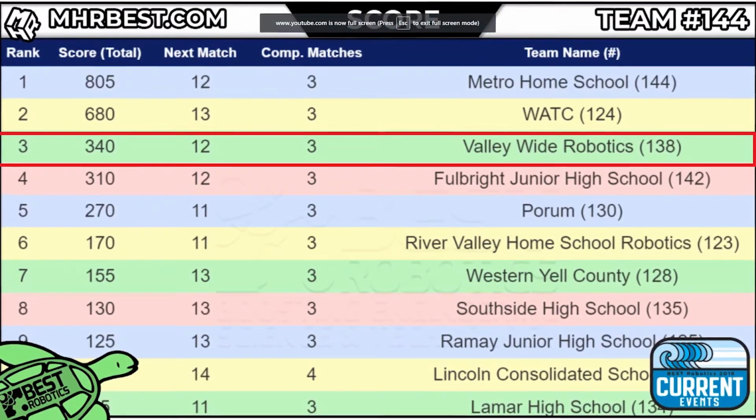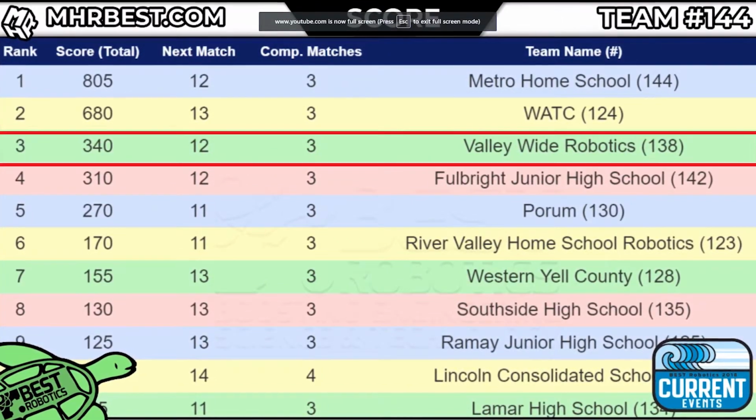And why do you think that is? Really, our robot couldn't get any trash. But just our knowledge of the game and extensive studying of it, we knew how to find the current better than the other teams did. And so with precision and a lot of double checking, we managed to get that.